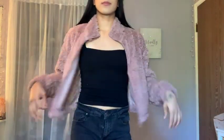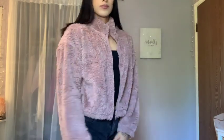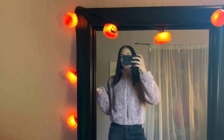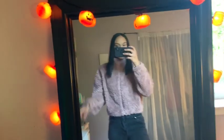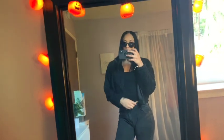Okay, and the second sweater is just this pink fuzzy zip-up sweater. Yeah, I forgot I had no pockets, but you can zip it up and it's so cute. I already have a neutral brown one that's kind of like this, but definitely gonna be wearing this one a lot. And then this one is the same sweater, but I chose to get it in black, that way you could style it in an all black outfit. Super cute. All right, so now we're gonna go ahead and try on the dresses.